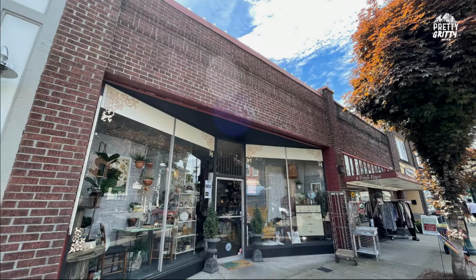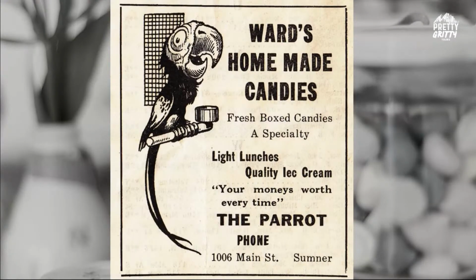Later he sold it to a guy from Puyallup who turned it into the Maple Leaf confectionery business. Then in 1925, that became the Parrot Confectionery. They basically went from selling school supplies to selling sundries for school kids. It had a menu of light lunches, quality ice cream, and then Ward's homemade candies, fresh boxed. The Parrot's motto was, "Your money's worth every time." And they had this classy ad with the giant-headed bobble parrot there.